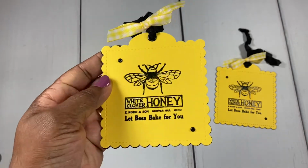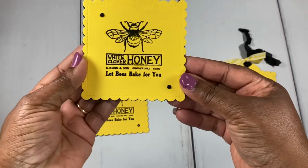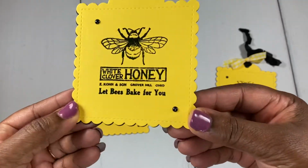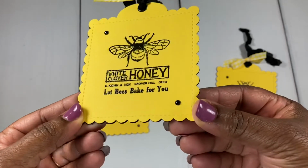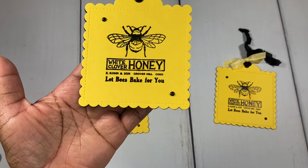So I kept it really, you know, simple. And this can be added to any project. It can also be used on the front of a card. But you guys, I just love that embossing. So that's going to be my new favorite embossing powder.